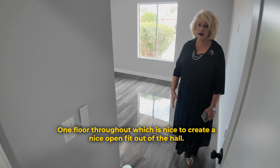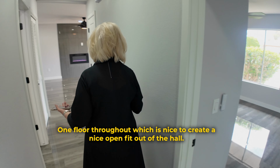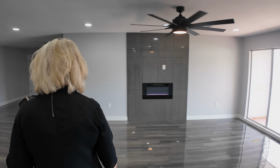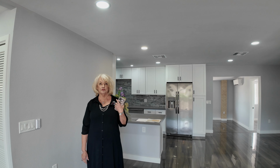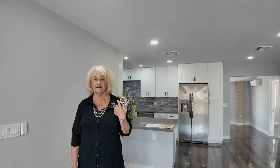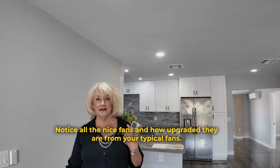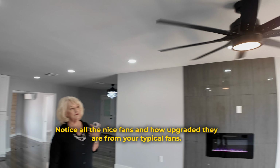One flooring throughout, which is nice to create a nice open feel to the home. Notice all the nice fans and how upgraded they are from your typical fans.